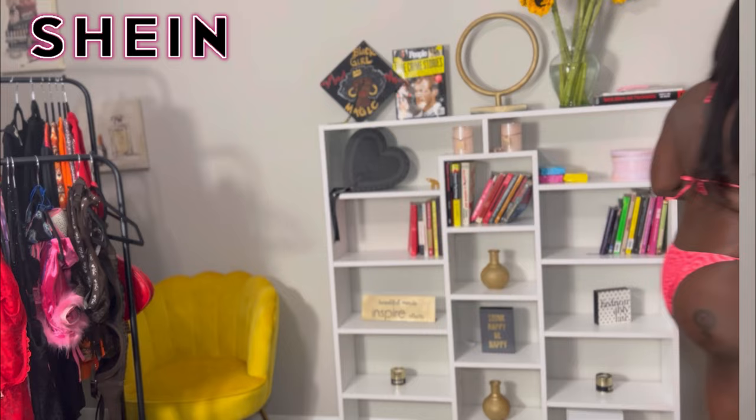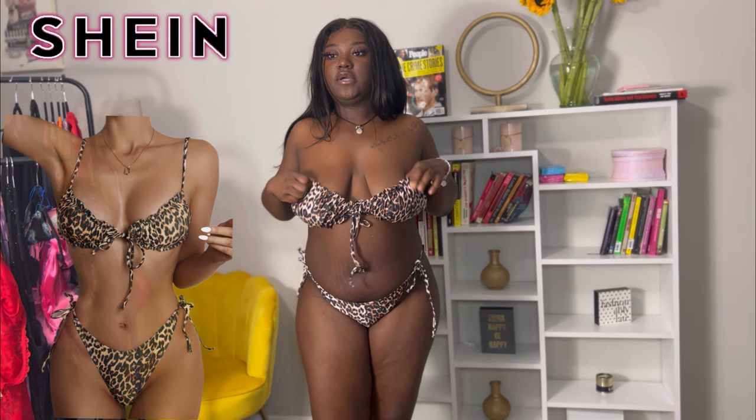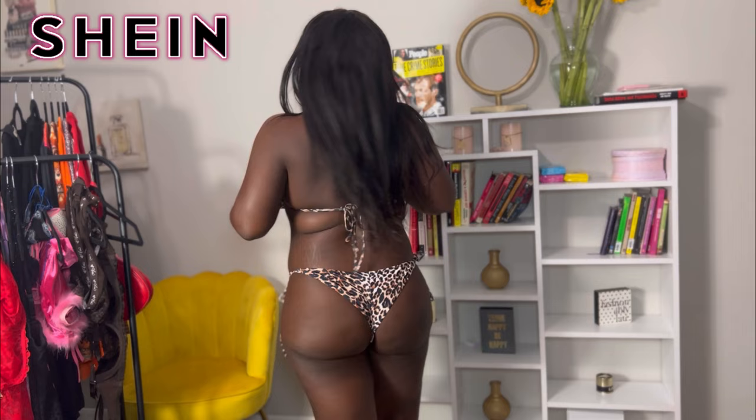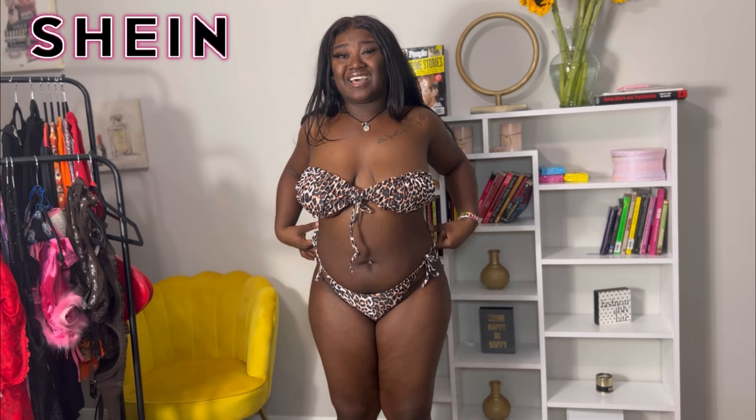Okay, y'all. So I think this was one size fits all. I'm not sure, but this fits kind of loose. Probably if I tie it tighter, it will help. This is the back. I think it's super cute. I also could tie the bottoms tighter. I'm not sure what size I got, but it is kind of loose.